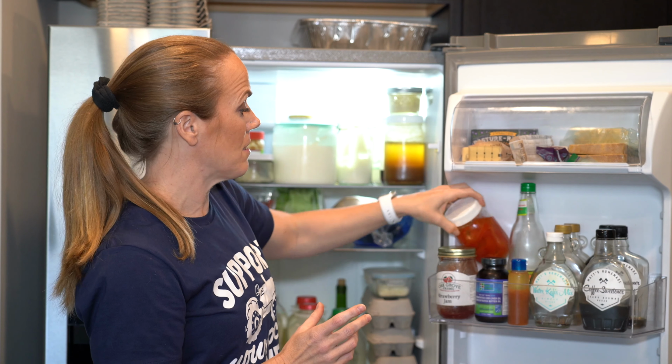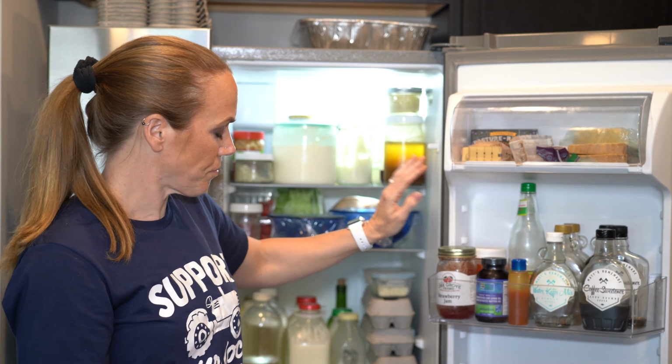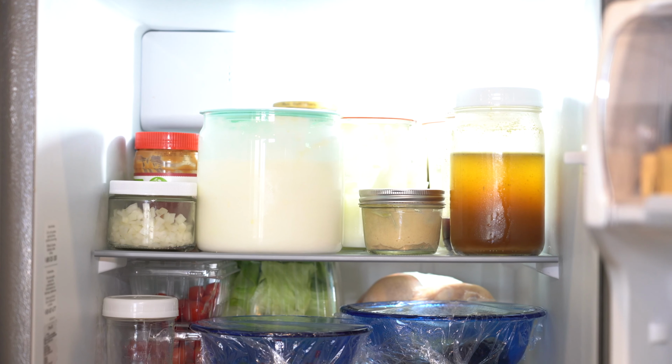Then we like fermenting all the things. So we have fermented red peppers. We have a local jam. And that's pretty much it. Everything is typically in glass. We don't like to use a lot of plastic. So then we're going to move over here.